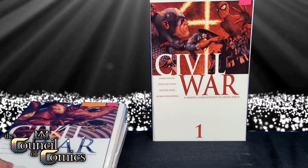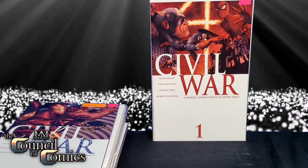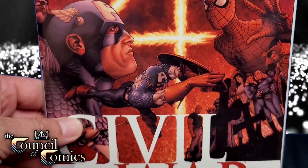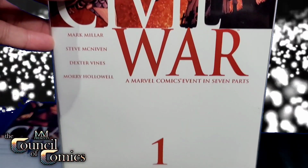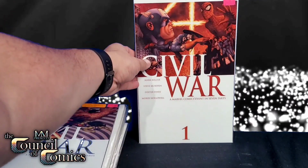And last but not least, issue number 1. That's right, I got the whole set. $15 book right here. Started off the whole war between the heroes, Tony Stark versus Steve Rogers. Classic book right here. Great condition. Issue number 1, $15. Very, very nice.